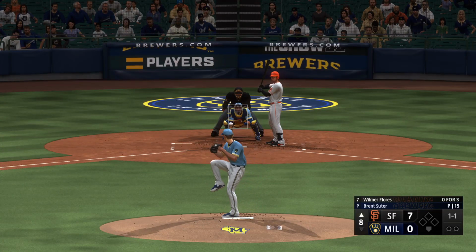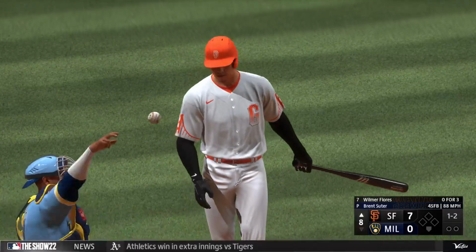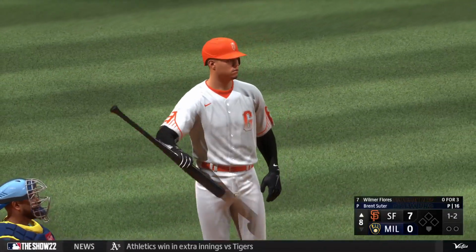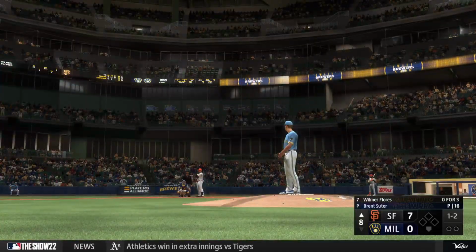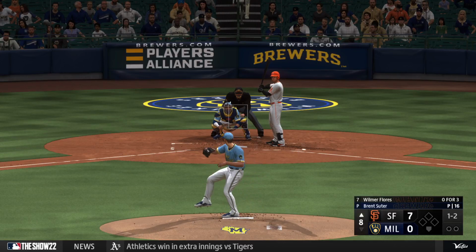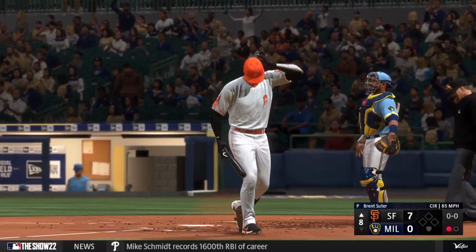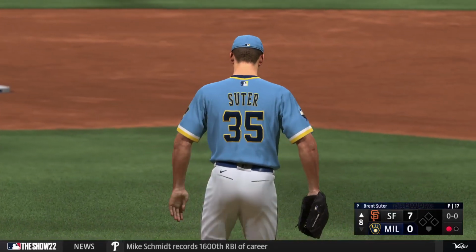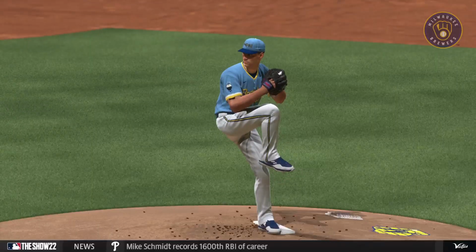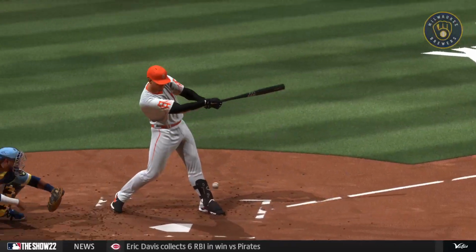The lefty ready, and a 1-1. And now 1 and 2. Kicks and fires. Got him swinging. He chased the changeup, and he's down on strikes for the second time today. Definitely made him chase a little bit out of his zone right there. I don't think that's a strike if he takes it.